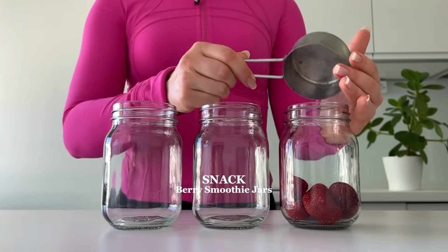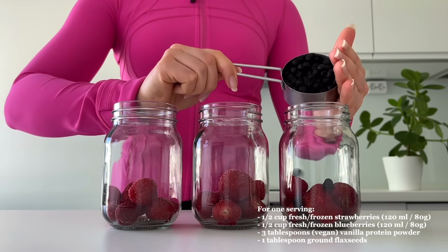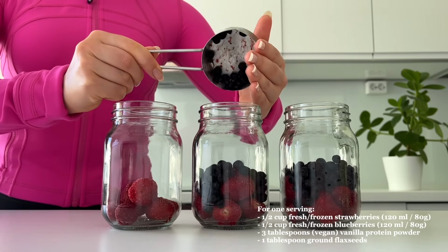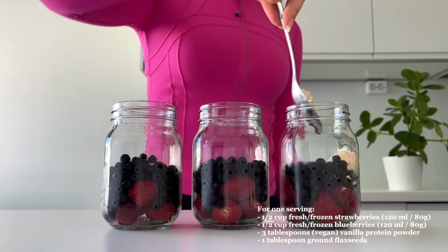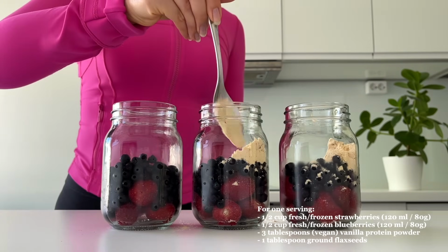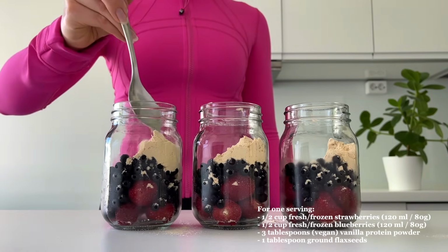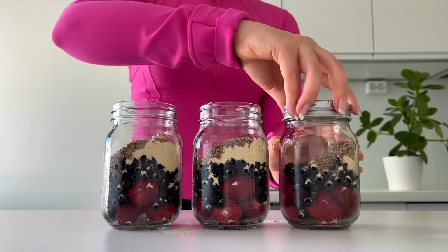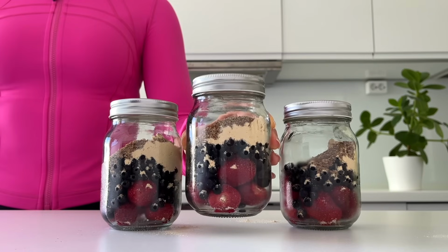Next, I'm prepping the snack because it's also a super quick recipe like the overnight oats. I'm making smoothie jars, which are a fun way to meal prep smoothies. I add frozen strawberries, frozen wild blueberries, and vegan vanilla protein powder. And lastly, ground flax seeds, which are a great source of fiber. Then I just store these in the freezer.